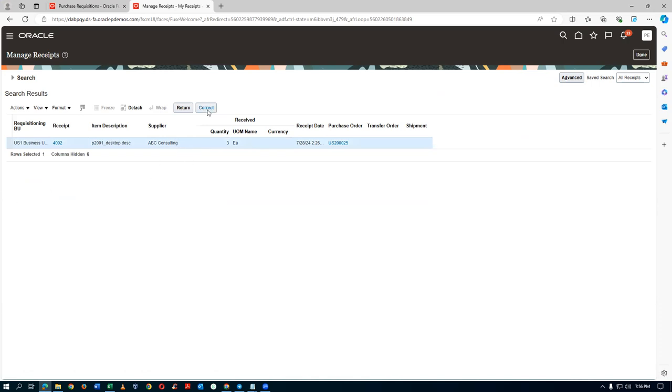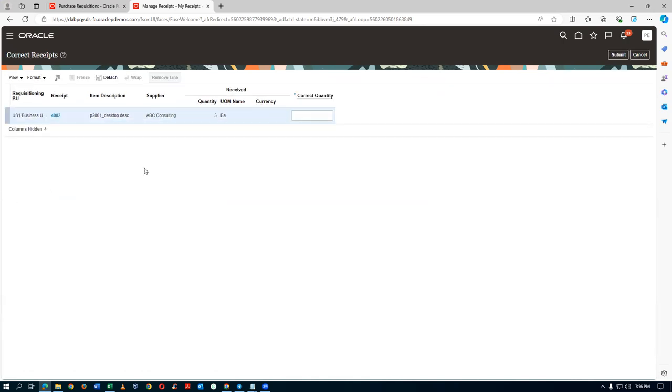Fine, just for correction. Fine, click on correct. So he has not received three. He's now saying only 2.9 has been received. So you can very well perform a correction, and then the supplier will be paid only for 2.9 and not for 3.